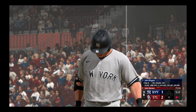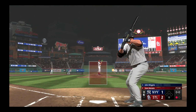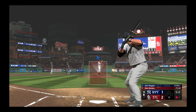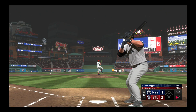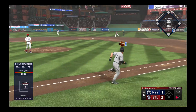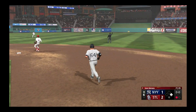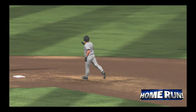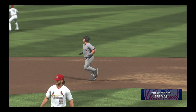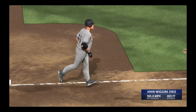Stepping in, the long ball threat, number 64. The batter, number 64. That one is absolutely belted. This one's got a chance. And it's gone. It deflected off of him and over for a home run. He flexes his power with that swing, and we're all square. It's 2-2.